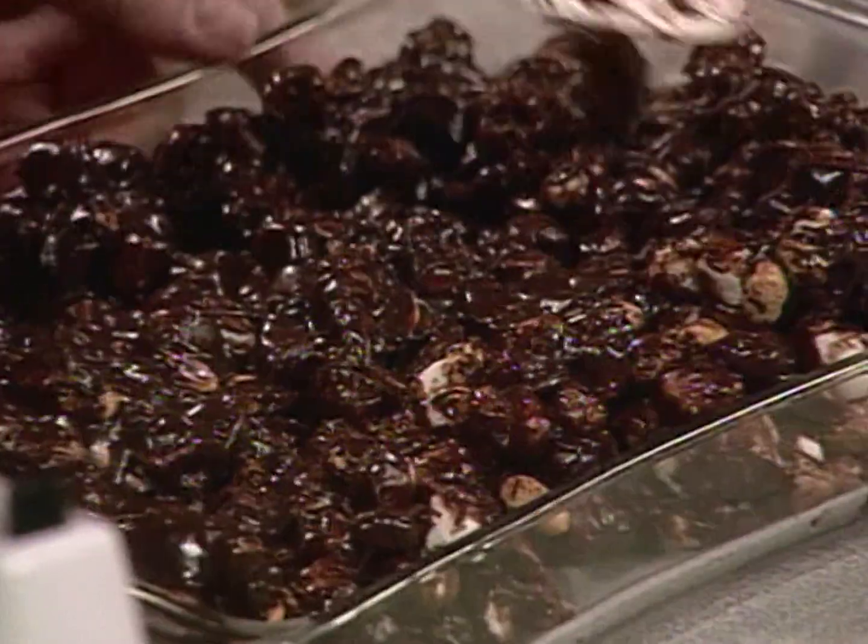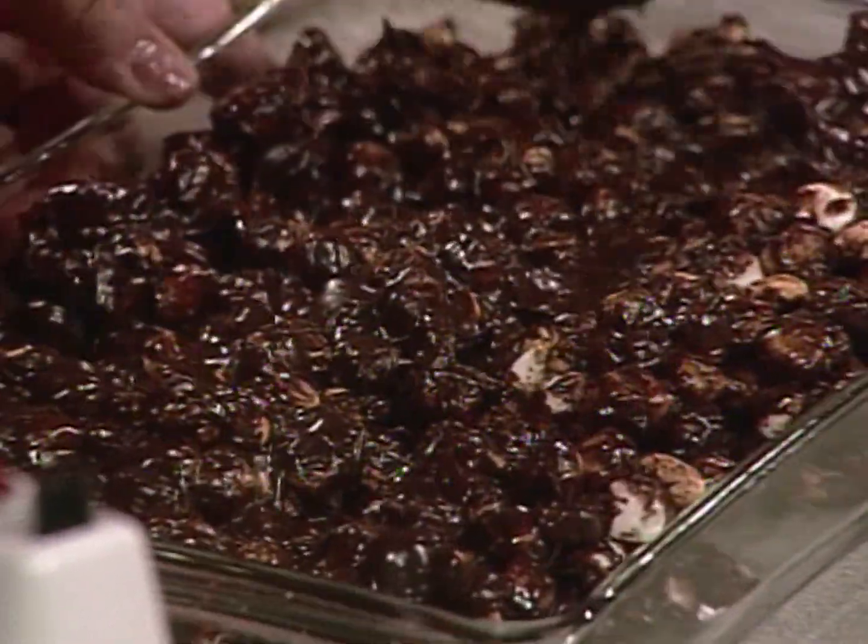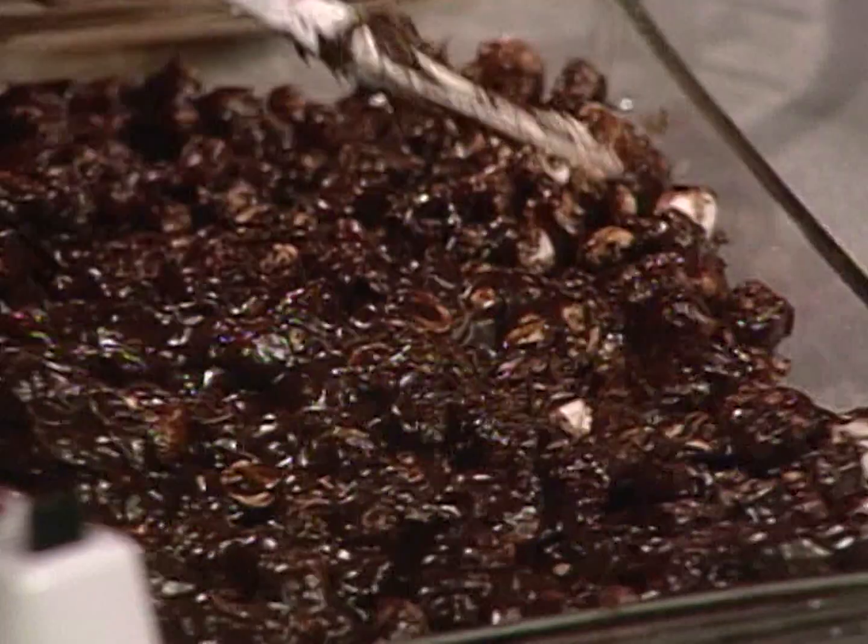You could use milk chocolate. This is semi-sweet. The milk chocolate makes a very nice rocky road.